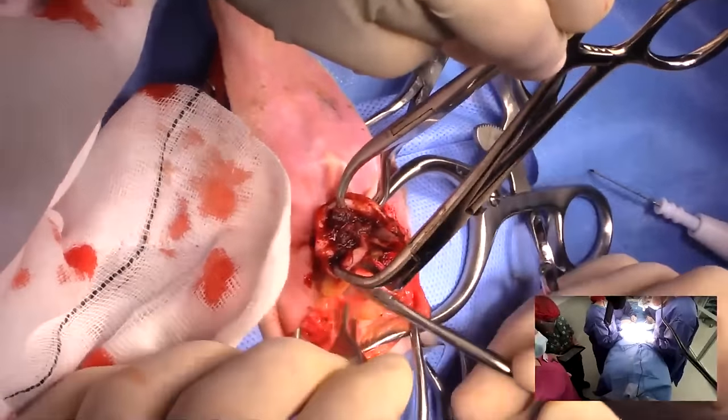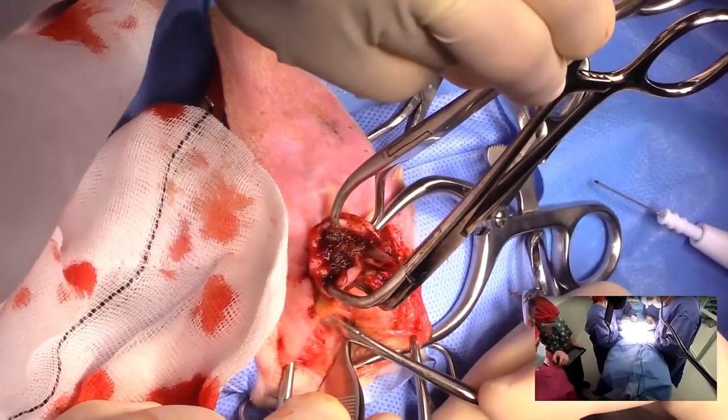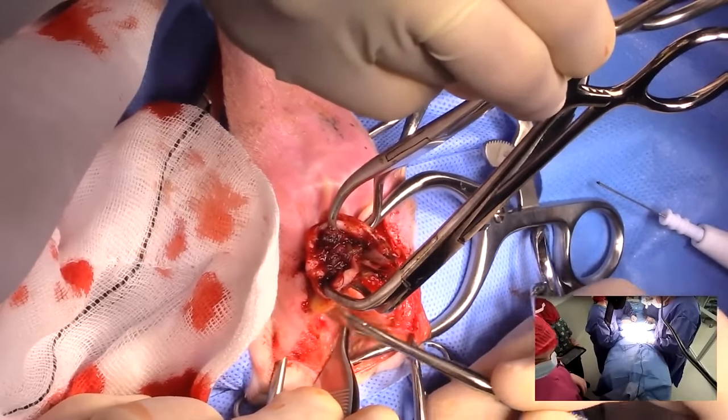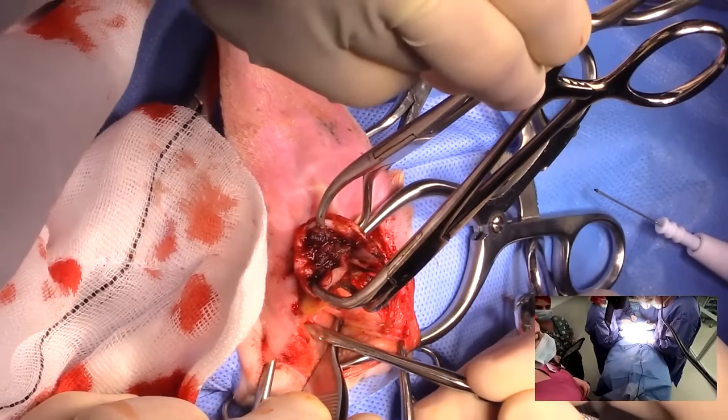Okay, I can see the facial nerve now. See, the facial nerve is sitting right there. I don't know if you guys can see it or not. See that white structure sitting right there.